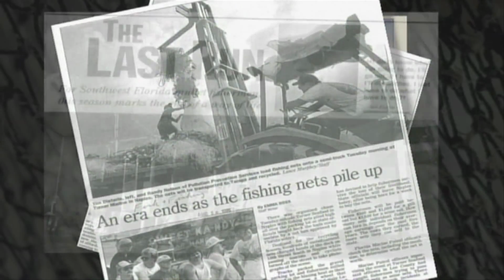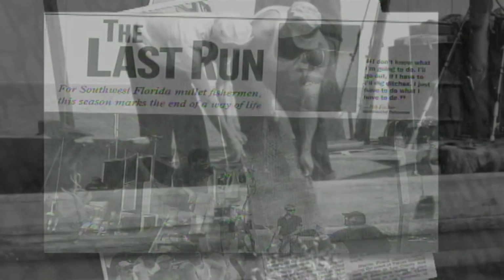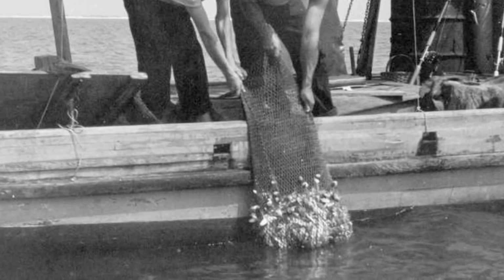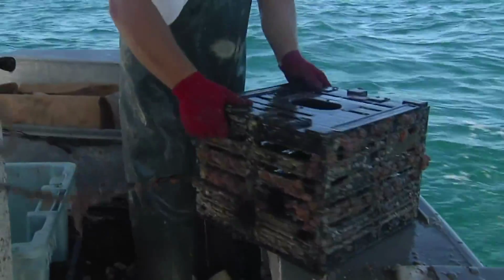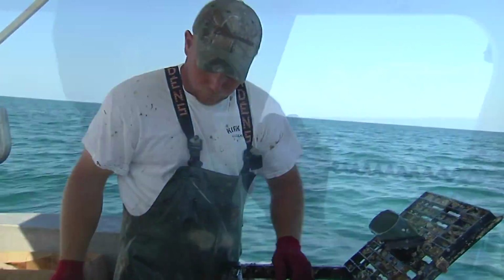Many of the fishermen began focusing on stone crabs in the early 1990s, after the state banned most types of net fishing. Ironically, the industry that began in the 1940s as a way to make money off a net-tangling nuisance species now offers commercial fishermen one of the few ways left of making a living on the water in Southwest Florida. Despite the long hours and back-breaking work, these dedicated fishermen keep going back to sea.